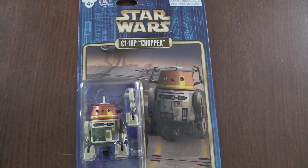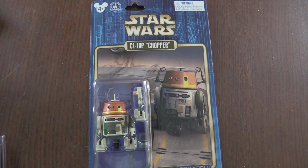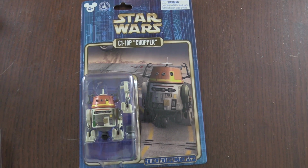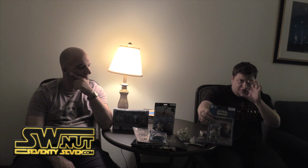Why don't you talk about the chopper? Get to the chopper. Yeah, I got C1-10P Chopper from the Rebels series. I was excited to have this one because I'm really getting into the Rebels series. Very cool figure, a 3.75-inch type of figure. And have they made a Chopper recently? There was one other Chopper that I saw online. I was checking eBay to see what these were going for, just out of curiosity. It seems like they had one, but it's pretty hard to find.